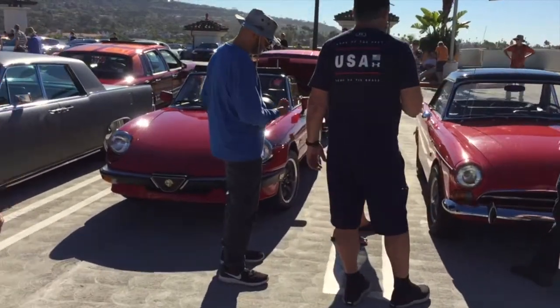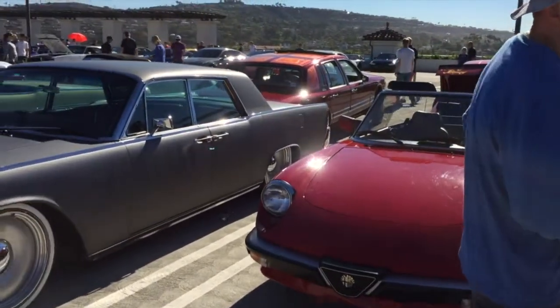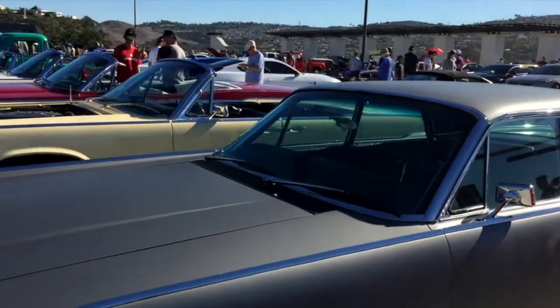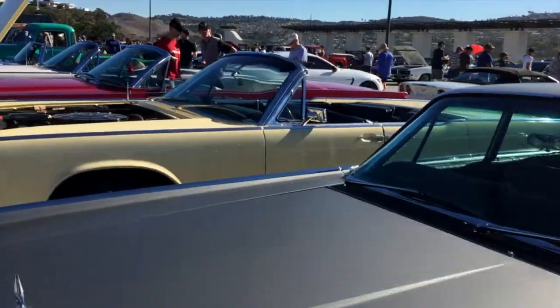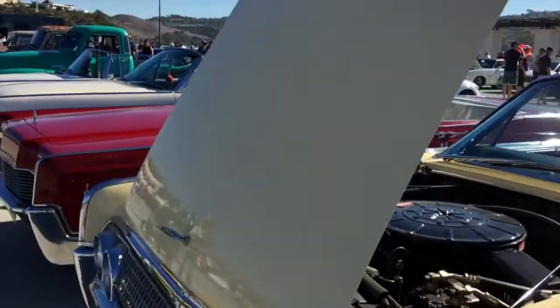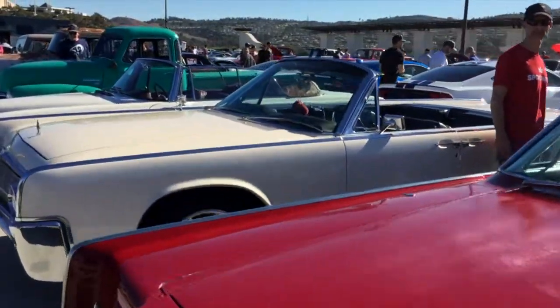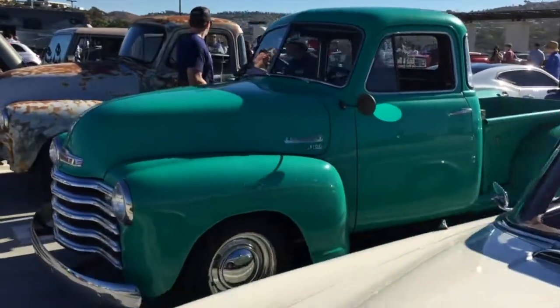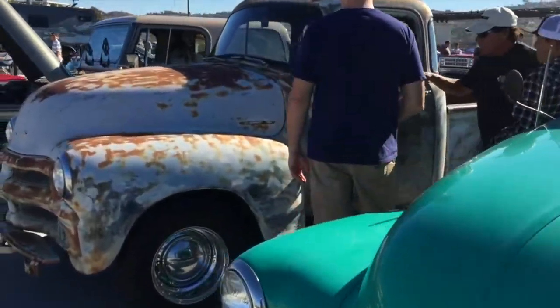It's a little Fiat, Alfa Romeo. Is it a Fiat? No, it's actually a Sunbeam Tiger. Great looking Continental. Row of Continentals here, 1, 2, 3, 4 of them, next to a really nice Mercedes drop top there. Beautiful looking car. Chevy 3100 truck next to a real survivor truck.